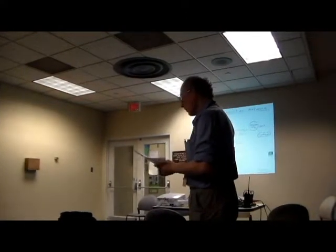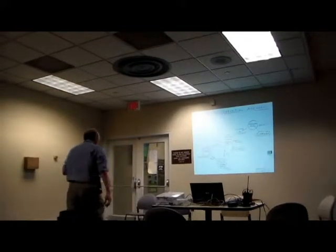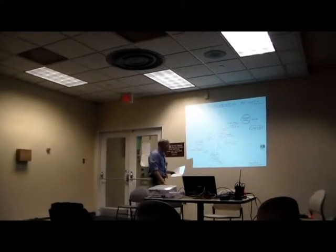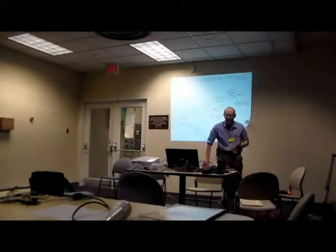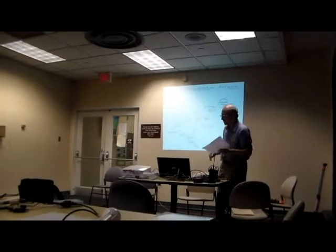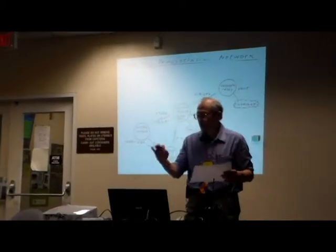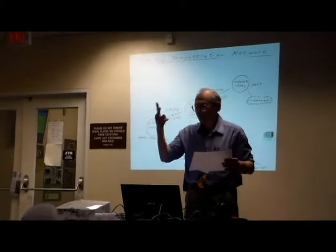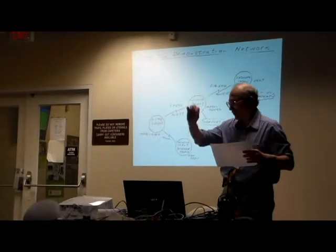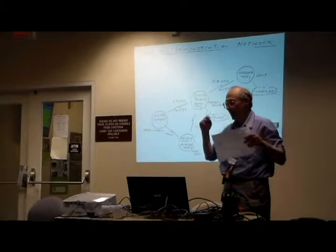Let's go to the next page. So I have four blow-ups of each of the circles. The way I design things is I scribble on paper, and then once I'm satisfied with it, I copy it over neatly. Luckily, in high school, I had to take drafting for 2 years, so I learned how to draw lines, circles, and arrows, and print.